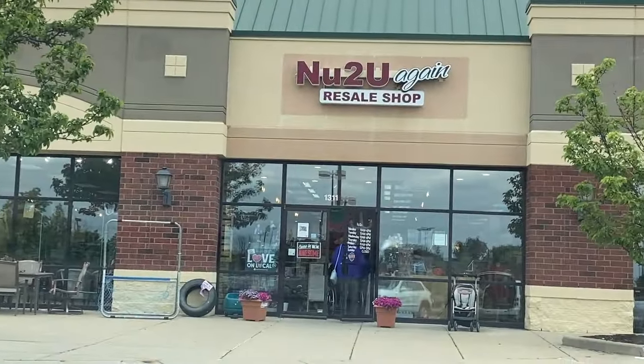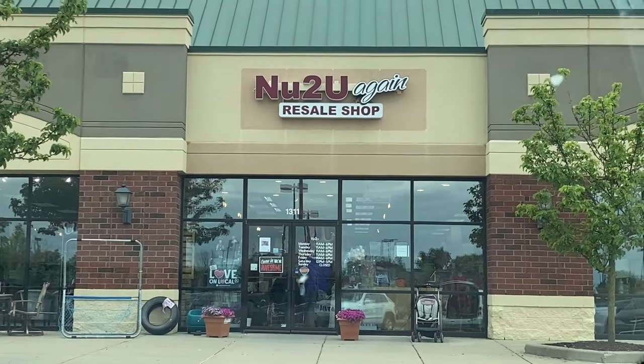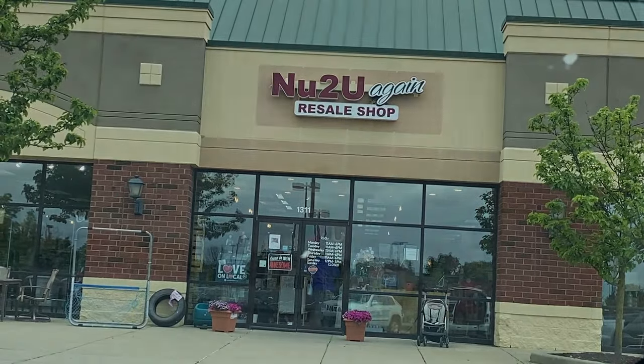Okay, decided to go to a different city, town. I love the feel of this better. It's Saline, Michigan, and this is New to You Again Resale Shop, so I'm gonna see what they've got in here.